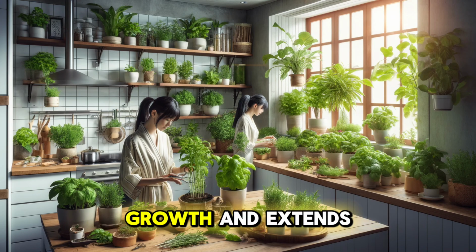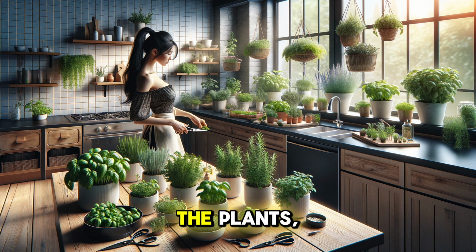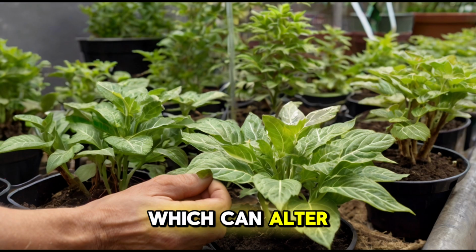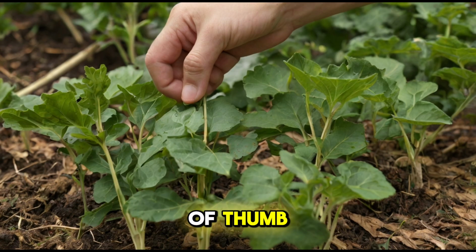Regular pruning promotes growth and extends the plant's productive life. By cutting back the plants, you encourage them to produce more foliage and delay the flowering process, which can alter the taste of the leaves. The general rule of thumb is to take no more than 1/3 of the leaves or stems at a time.